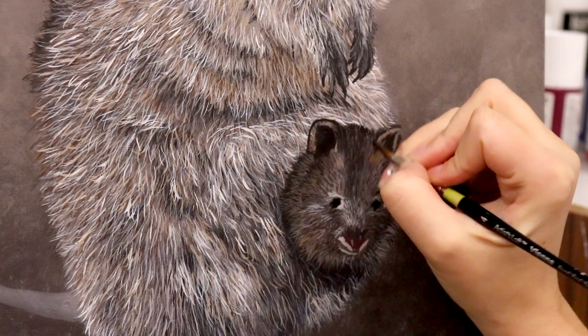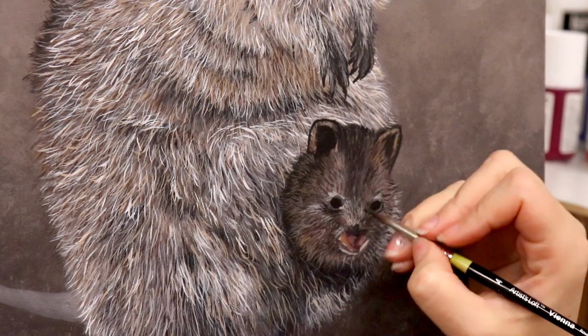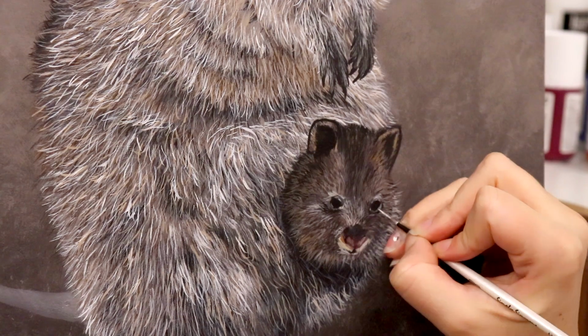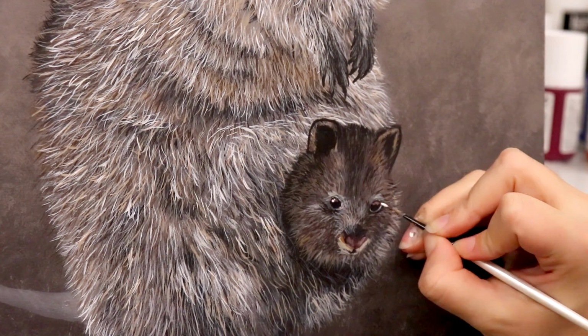And I took a nice dinner break, and then I came back and am painting the baby's face. I kind of saved this to the end because I love painting animal faces. I love making them very detailed, and I really wanted the baby in the pouch to really pop out so that it had such a clear contrast from the surrounding fur of the mom's belly.